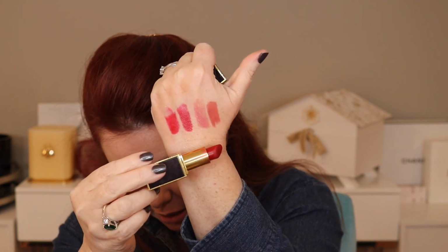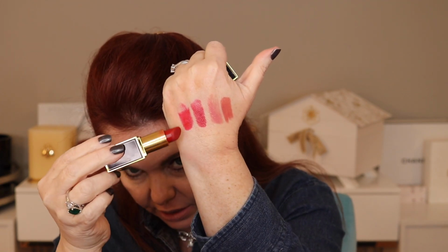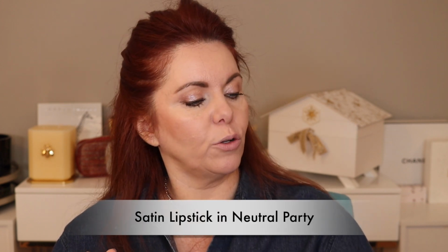So this is Reckless. This is Diabolique. Reckless almost looks, if you guys are old like myself, there was a shade from Chanel called Metal Garnet. It's similar to that. All right, so let's do the Neutral Party first, N4. Well, this is a great shade for me, and I can't believe I haven't been wearing it. Yeah, this is gorgeous. It's Neutral Party. It's a neutral, a little bit warm, but it goes pink on me, pinky brown.